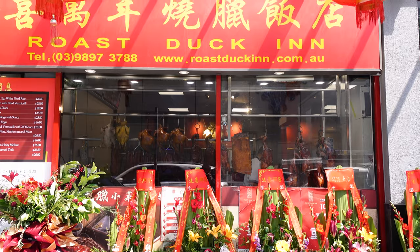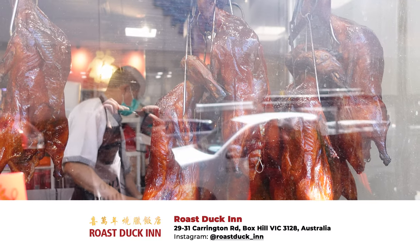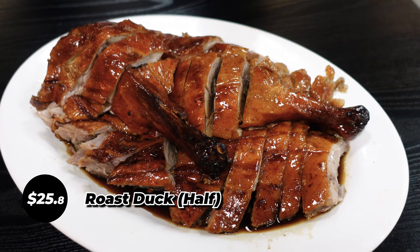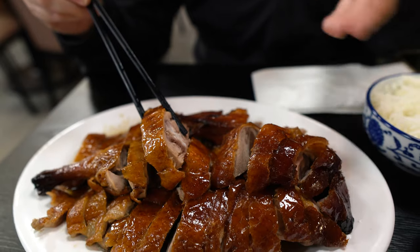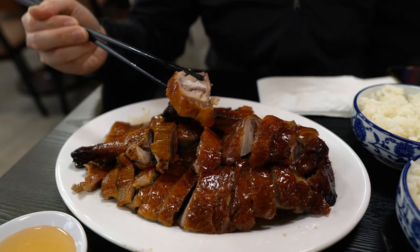We are at the first location. This is roast duck in Box Hill, and we order their perfectly roasted duck with crispy skin that's always perfect every single time. Look at this skin, guys. Oh my god, the skin is glistening. This is the half duck. We order only half duck and the portion looks super huge. I can't wait to try this. Let's go. Let's dig in.